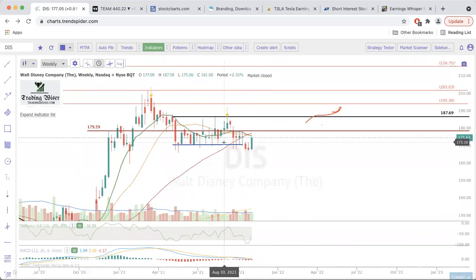Okay. So Disney. Yeah, Disney failing to close above on weekly. It's below the 10 and 21. When you have two MAs confluencing together and acting as a resistance, that's pretty strong. So the best way to go long is to wait for a 177 close on weekly.